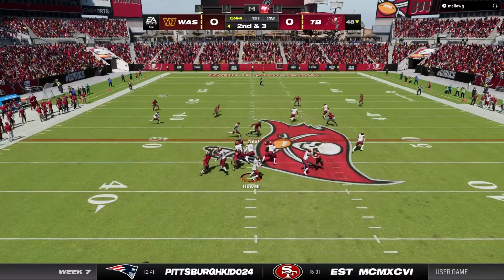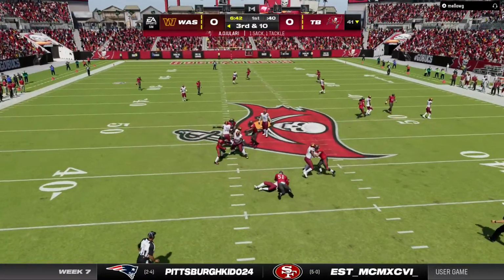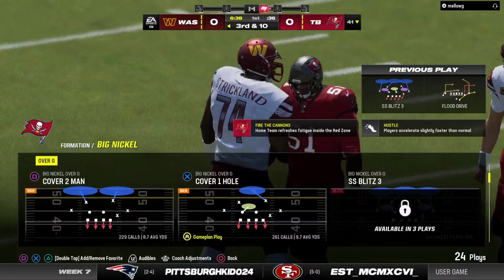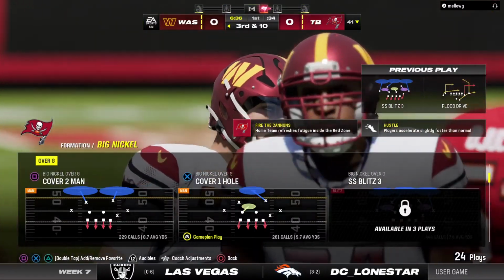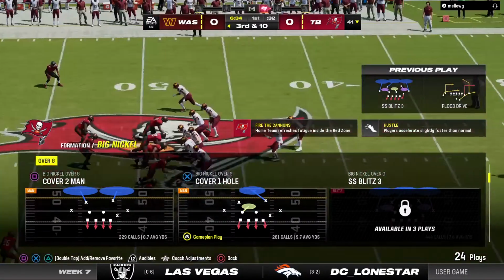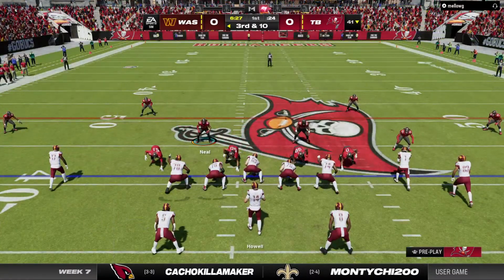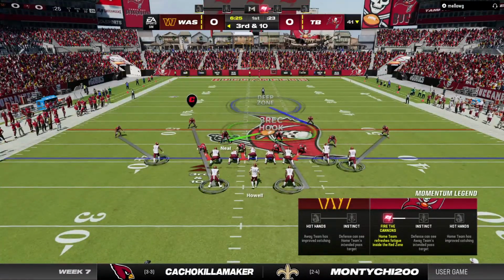Howell down to throw it. Oh, the Buccaneer pressure too much. Down he goes. Buried behind the line by Azeez Ojulari. You're jumping all over when you're plotting a defensive strategy. And that particular play just came from the outside.